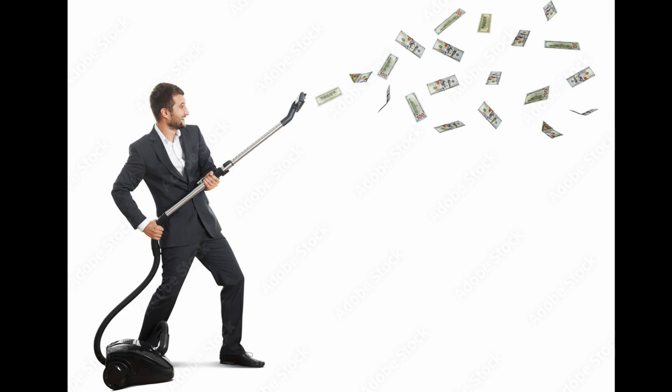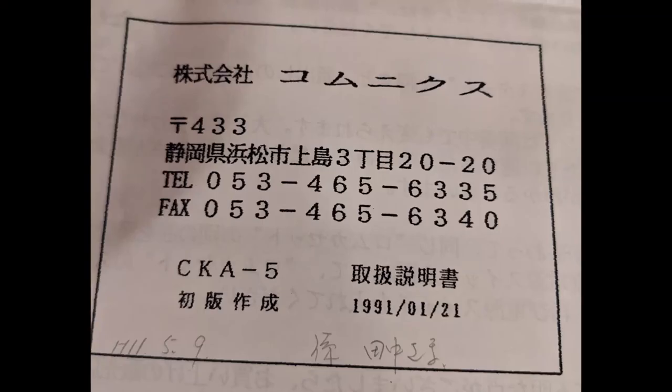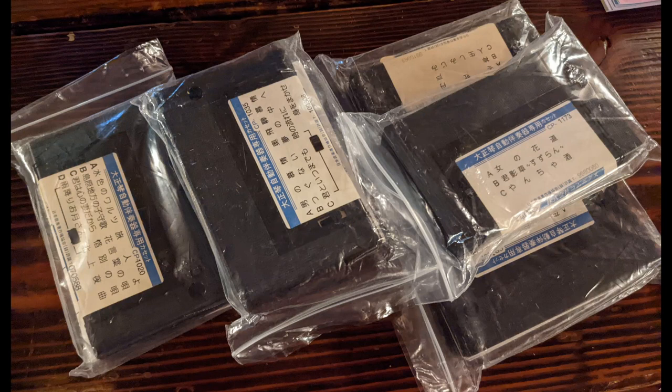This is where digital accompaniment comes in. In the early 1990s, companies start to put out auto accompaniment devices. Specifically in 1991, we have the Comnix CKA-5. This is a personal accompaniment device with a built-in ROM player and built-in amp. That means no need for an amp, and you can plug in one of many ROMs from the company that have tons of songs preloaded on them.